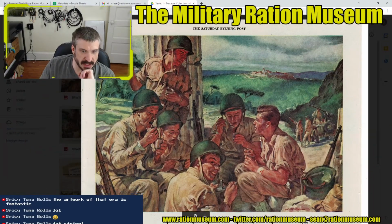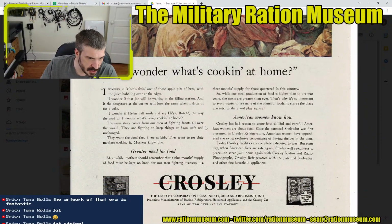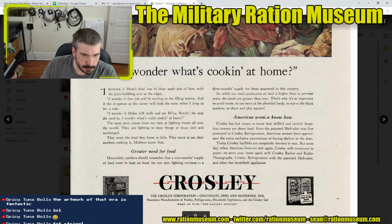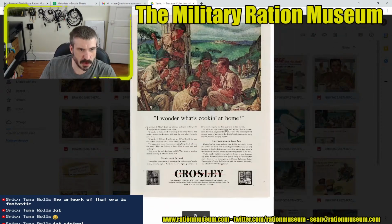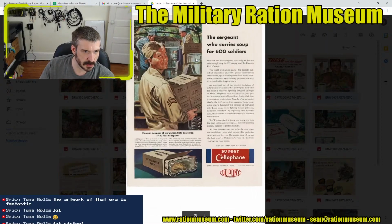Oh, there's no radios highlighted in here. Well, I'm sure that Crosley was probably making radios at the time. With this ad being focused on food, makes me wonder if they were canning or producing food.